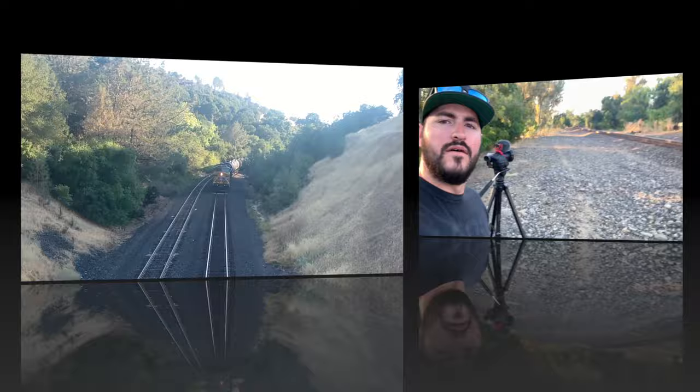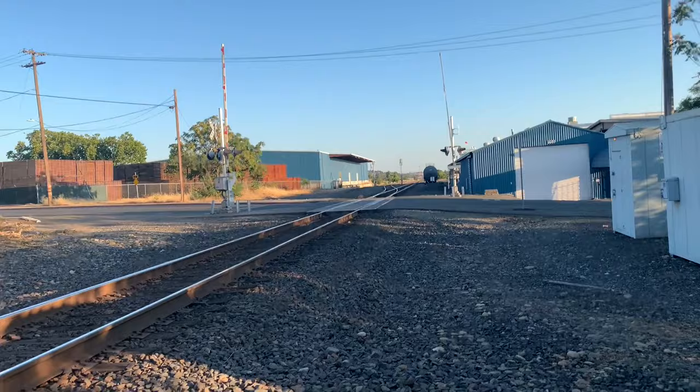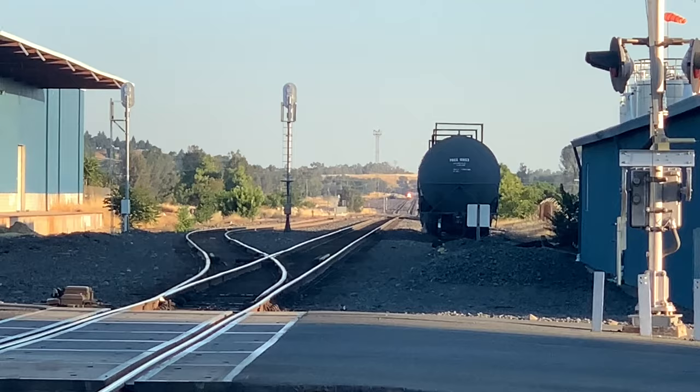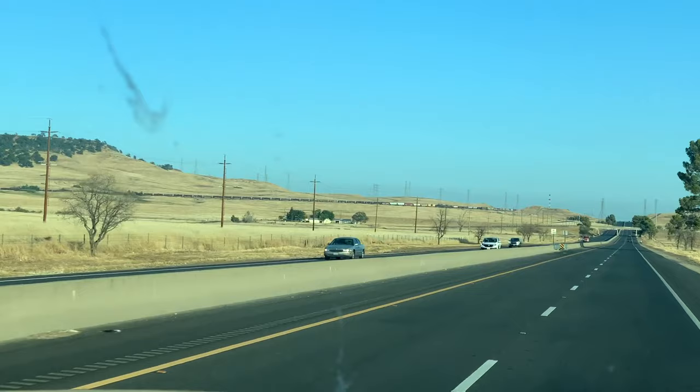We're down here in Oroville now, right here at the north end of Oroville Yard. Right down there is the yard. Kind of see it. We got a BNSF waiting down there. Followed that UP down here. He'll be coming around this corner any second now.